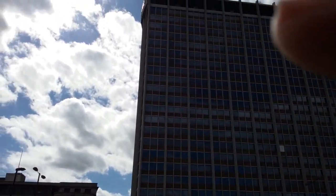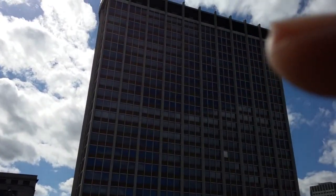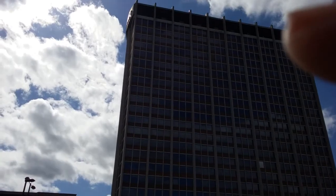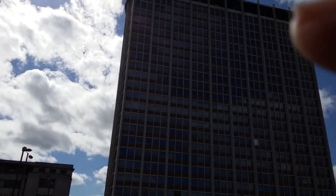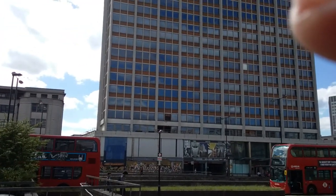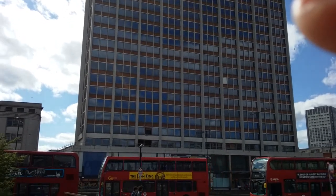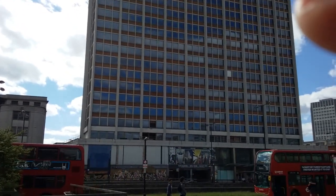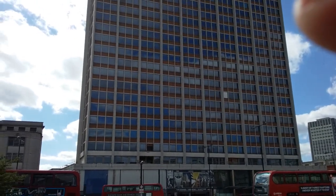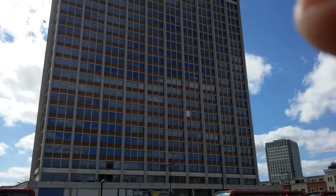Construction began in 1959 and I think it was completed by 1964. Nestle occupied the building until 2012, and they moved to Gatwick. Then L&G bought the building, Legal and General, and they wanted to convert it. They got planning permission, but there were issues with the underground car park apparently, so it was holding them up from developing the building. Then Minerva took over, which later became Delancey.